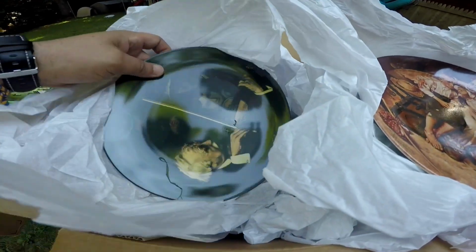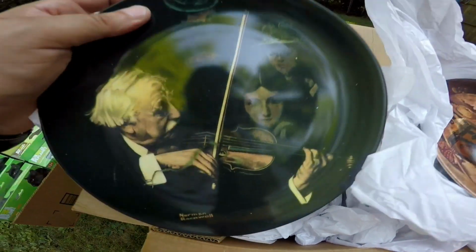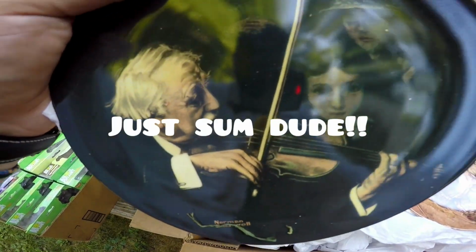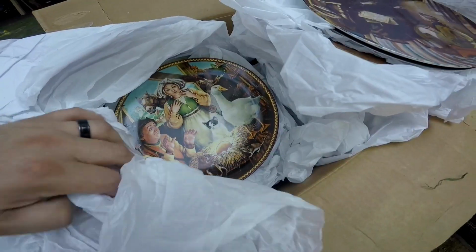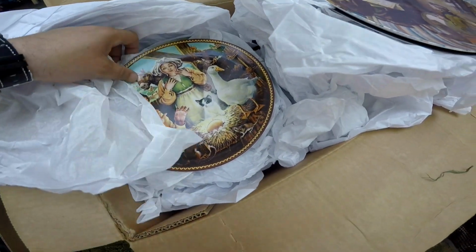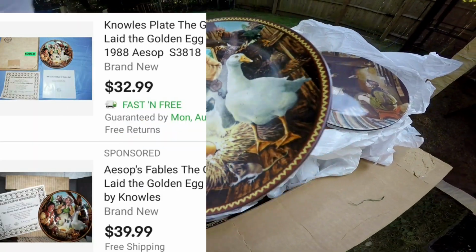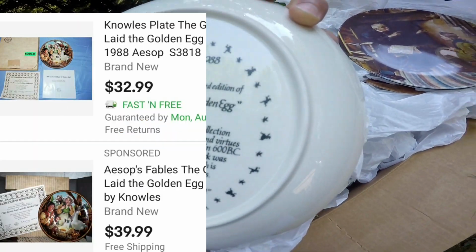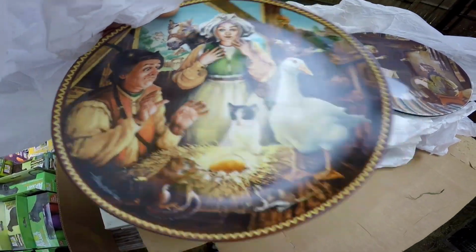Clown. Oh, look at this one. This is really neat. Looks like Albert Einstein playing this, but it's not. This is some dude. I thought it was Einstein playing the violin. I was like, oh, that's neat. But look at this. A squirrel trying to steal an egg. What's going on here? The goose that laid the golden egg. Yeah, now I get it.